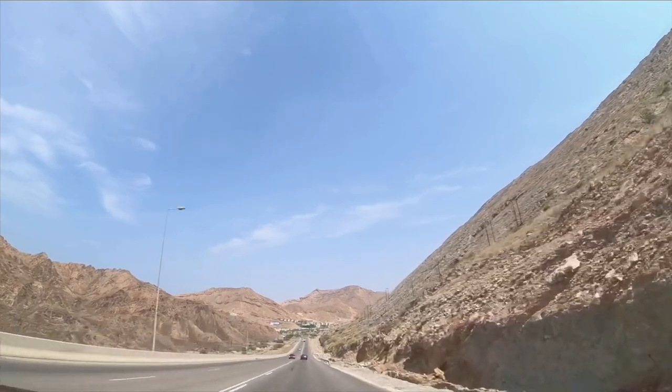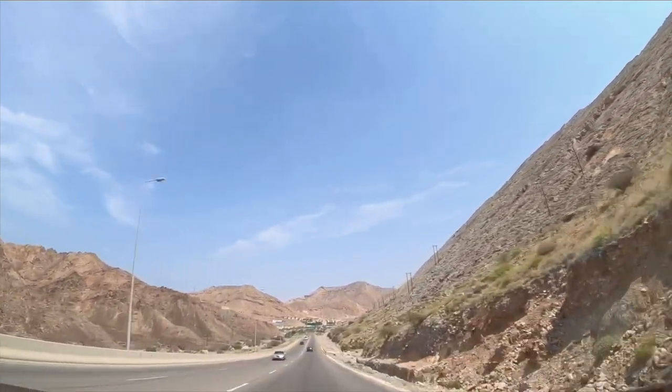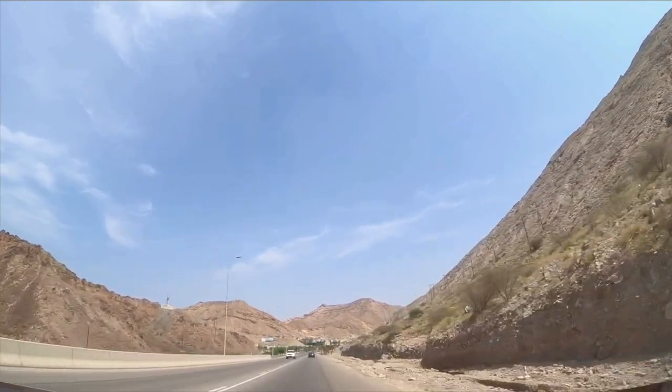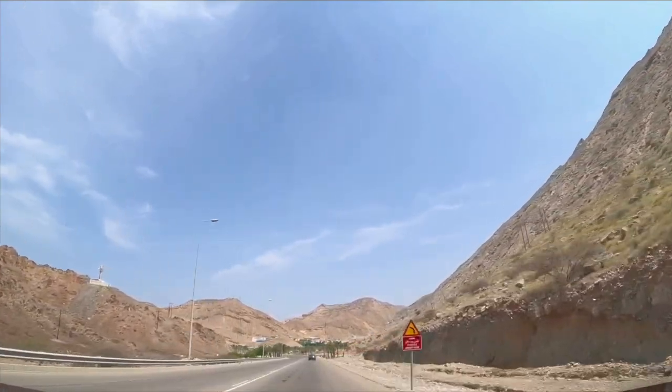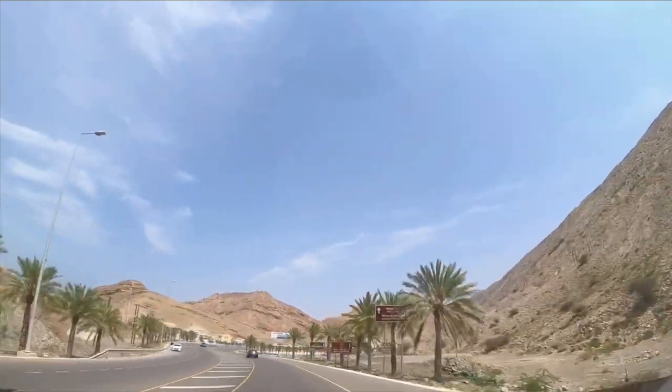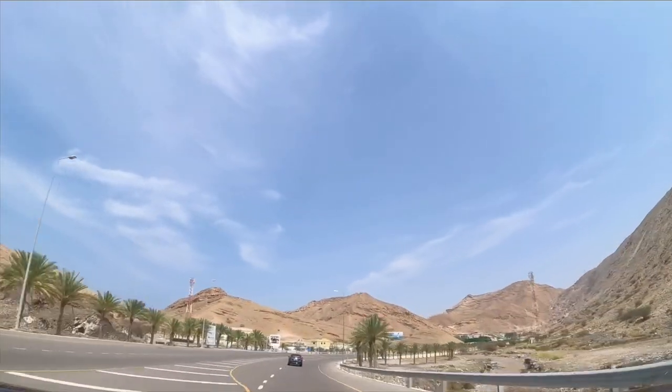Oman's varied and fascinating landscapes are mesmerizing. Friends, today I am going to show you the different beaches of Oman.